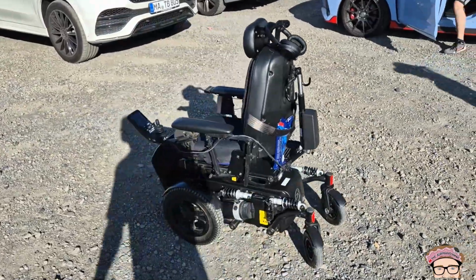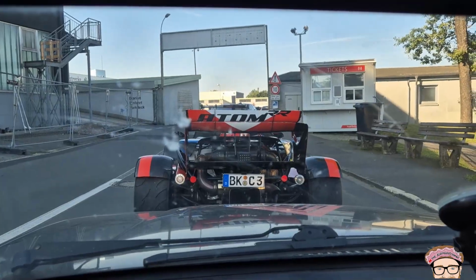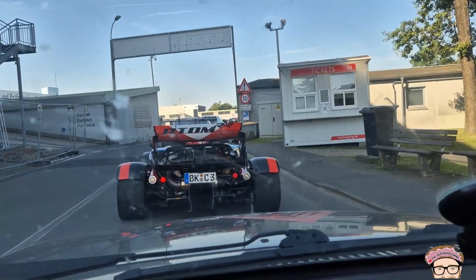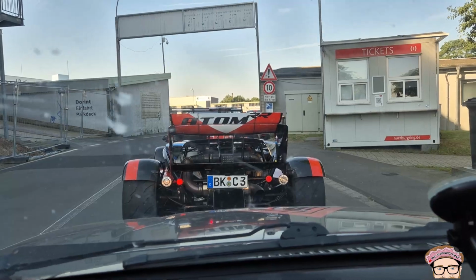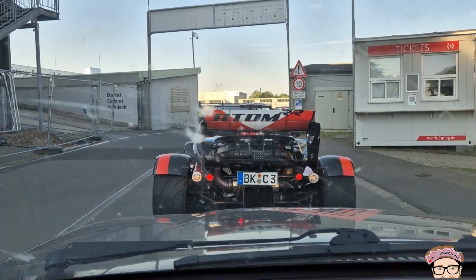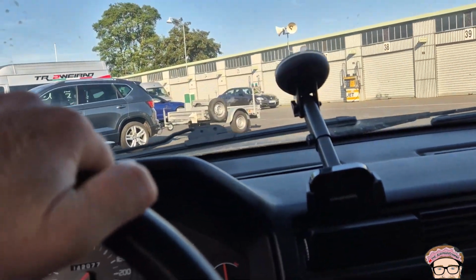Imagine a lap in this. I don't know what this is. It looks like an Ariel Atom, but it says Atom RR, and it has a body kit around it like it's a Formula 1 car. You maybe see it when it goes along the corner, but it's kind of sick though, not gonna lie. Everyone goes in there on the track, but we're not going on track.